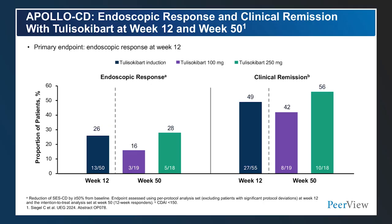And that makes sense because another piece of evidence is that TL1A is implicated in genome-wide association studies in Crohn's disease. So it is very important to Crohn's disease as it is to UC.